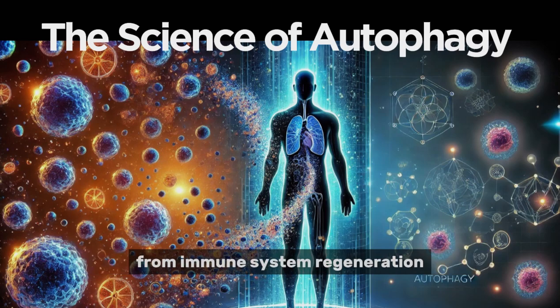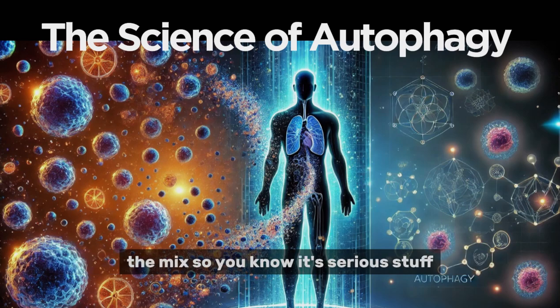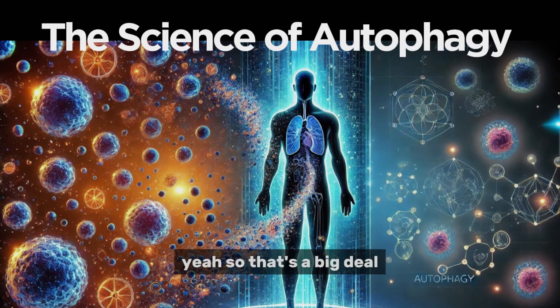From immune system regeneration to possible anti-aging effects. We even got some research from Nobel Prize winners in the mix, so it's serious stuff. Wow, Nobel Prize winners. So that's a big deal. It is a big deal.